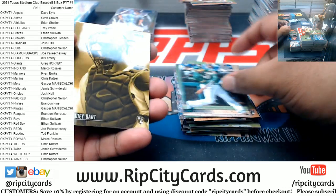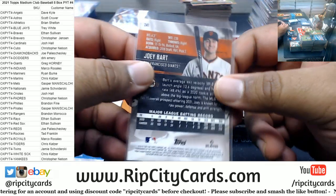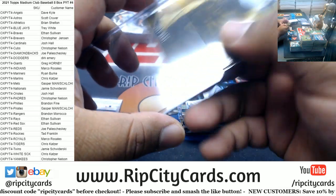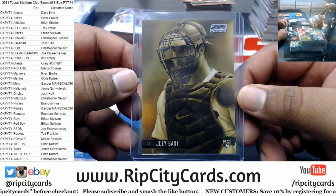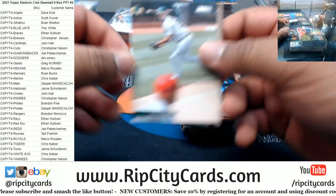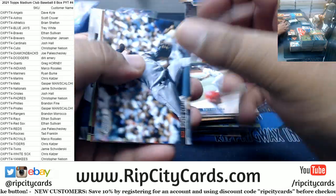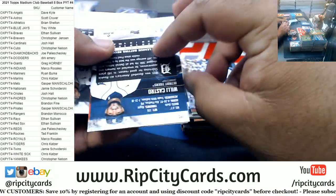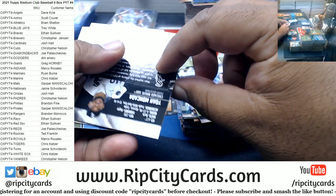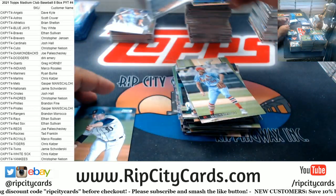Ooh, that's nice. A gold Joey Bart rookie chrome. Very nice. Not numbered. Kind of wish it was. But it's still gold. Nice rookie, too. Mando Kirk Black. Should be getting one more autograph. Nice. Moncada orange for the White Sox.